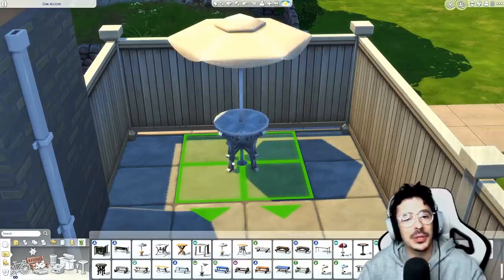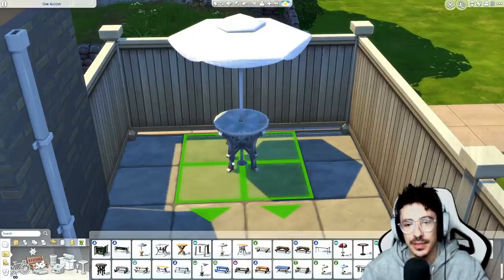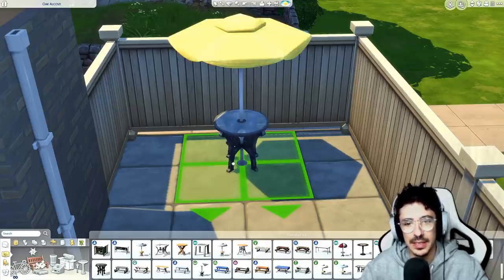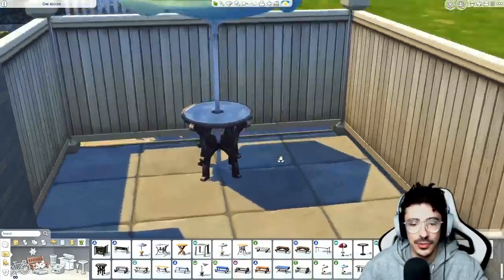And that's where we're going to go with that. Yeah, I think we'll use this one here. But what tone? Nothing too light or too dark. Maybe, yeah, that one there, with the green parasol. Cool.